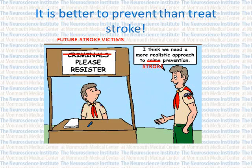So we need to be preventing stroke more effectively, since our treatments are less than satisfactory, and we need to look for strategies to identify patients who are high risk for stroke, make interventions, and prevent them from getting disabled as a result of a stroke. And the question is how best to do this.